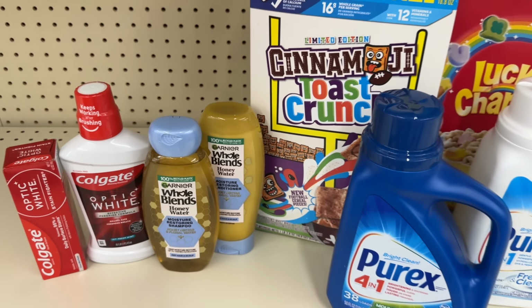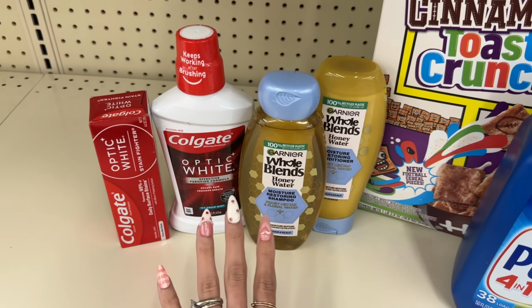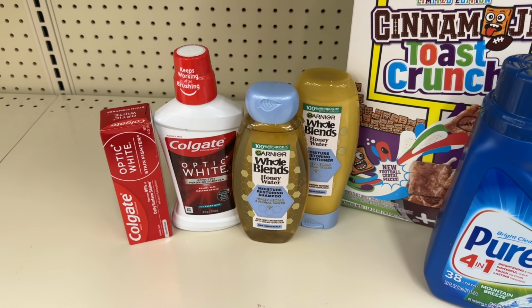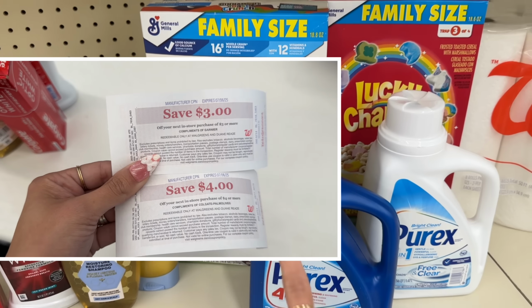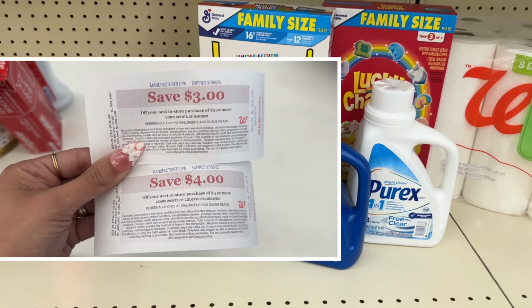Rolling rewards from one transaction to the next. I gave you examples in my must do deals video, but we're going to make it even easier. This is just 2 transactions. If you want to do this deal, grab the Colgate and the Garnier Whole Blends on 1 transaction. After our $3 and $2 off $1 digitals, we'll pay $9 out of pocket. You can use Walgreens cash if you have it. You're going to get $7 worth of register rewards back, a $3 and $4, and you can use it on your cereal and your Purex.